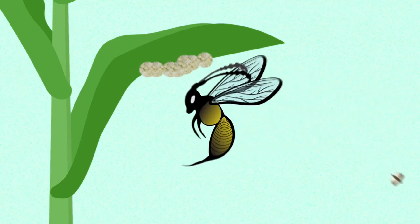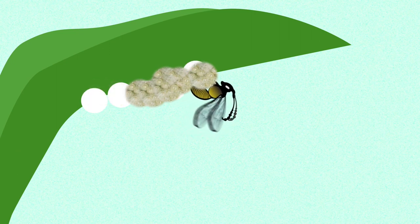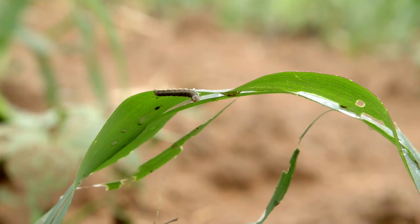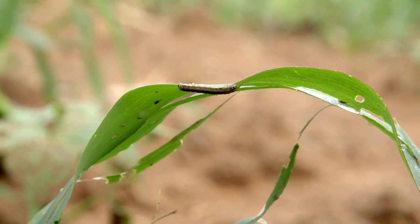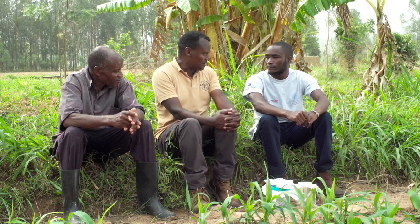Parasitoids are wasps or flies that lay their eggs in the fall armyworm eggs, thereby stopping the fall armyworm from growing. So, by introducing these friendly wasps, you bring a natural enemy to the fall armyworm. Now, this parasitoid does not only kill fall armyworm, but it kills all those caterpillars that belong to the same class as fall armyworm. So it can be used for all the cereals that are attacked by fall armyworm.